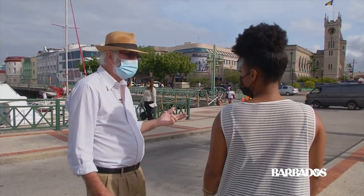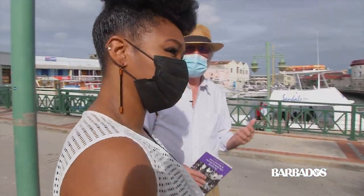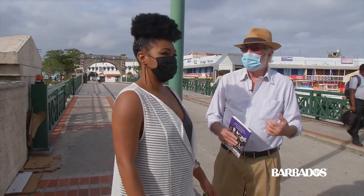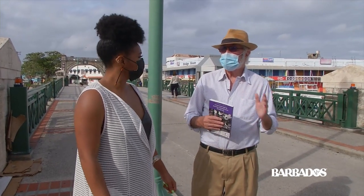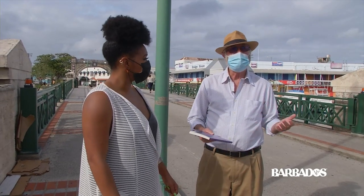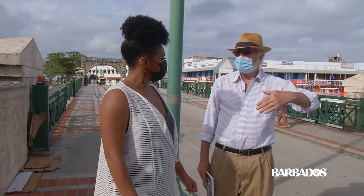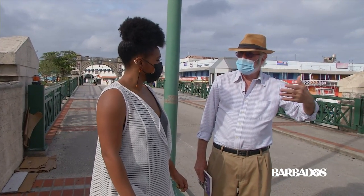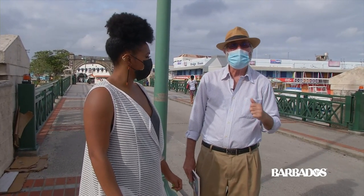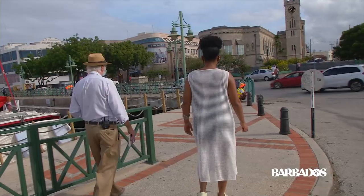And then the cenotaph. Youngsters don't know much about World Wars I and II, and the fact that the world was in a terrible state of turmoil, where two huge competing blocks were competing for power. Millions of people got killed in both World Wars. Barbadians were among other Commonwealth citizens or citizens of colonies who volunteered to fight in the war effort, and so that cenotaph commemorates those who sacrificed and lost their lives.